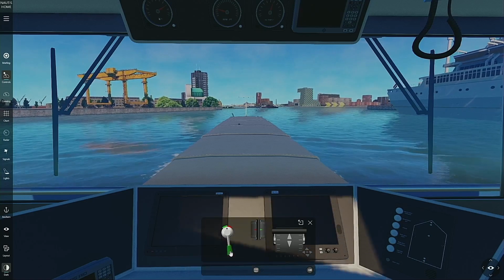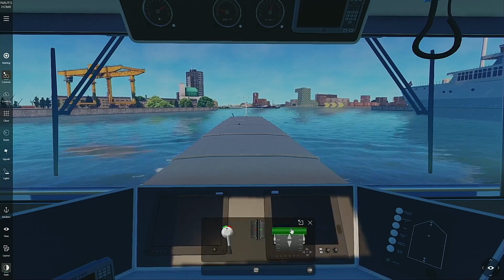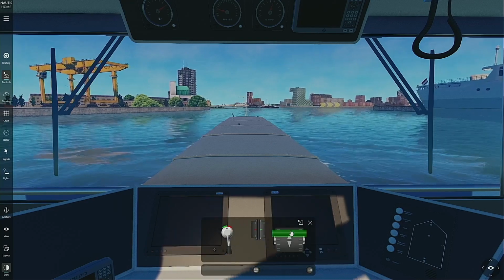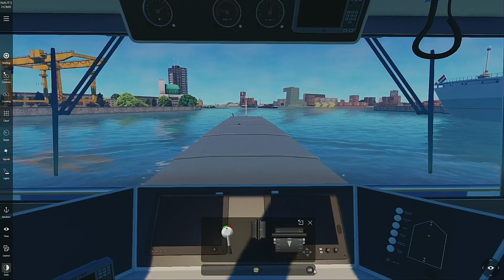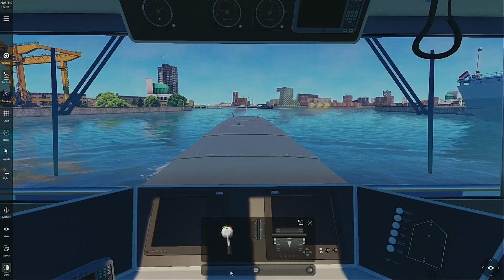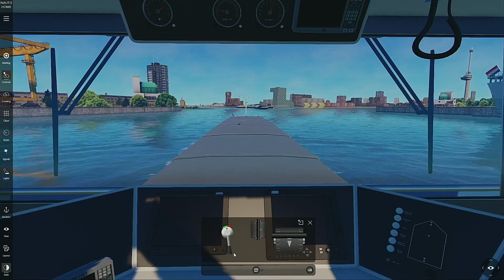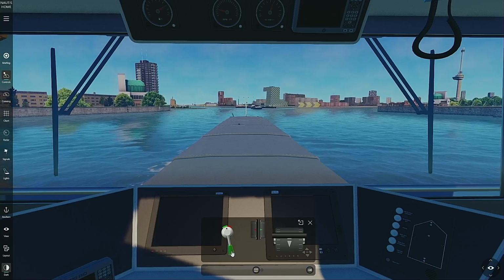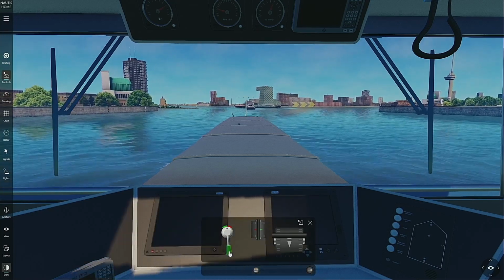We're gonna have to get real aggressive with our turn here. And I see a ship up there. Might want to start to slow. He looks like he's moving. I want to kind of give him the go. Go ahead, man. Oh, there's two of them there. Well, one might be going in. So one's coming out, one's going in.